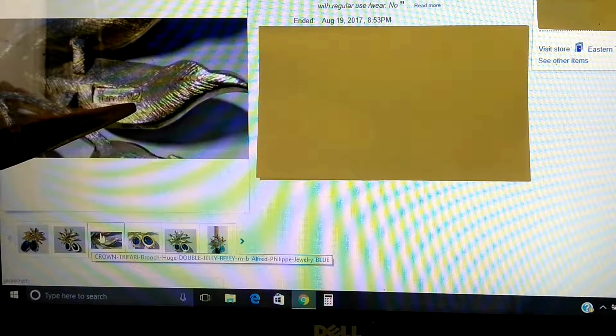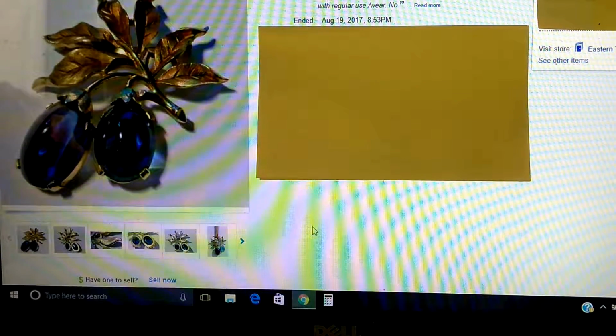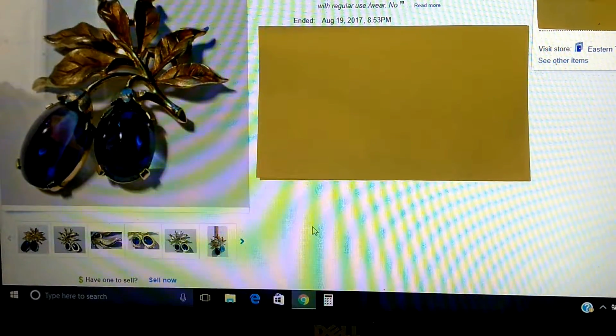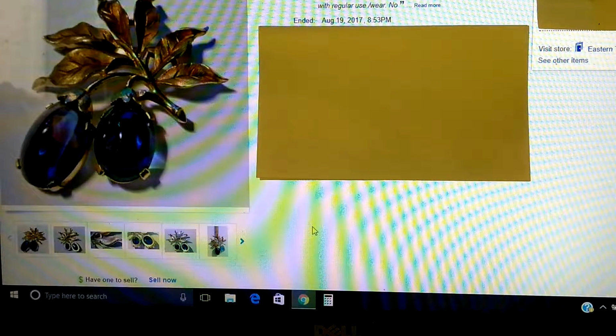And there are different versions of Trifari. The reason this is called Crown Trifari is it has the crown above the word Trifari, and it has the copyright, or the C in a circle, at the end. That means that this is from approximately 1950. So a lot of people who are Trifari fans, believe me, they are specialists in this. They know how to date it. They can tell you which, and there's maybe 3 or 4 versions of Trifari, Crown being one of the best.